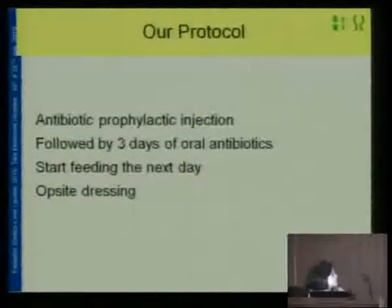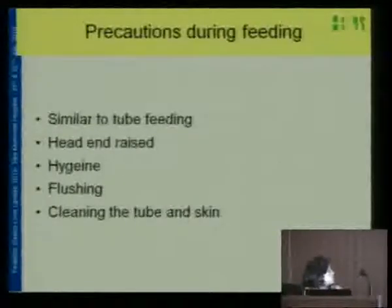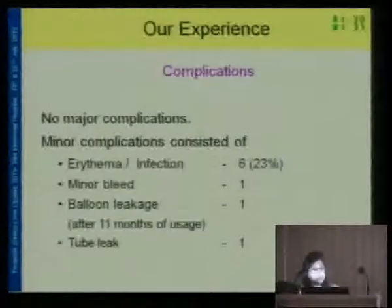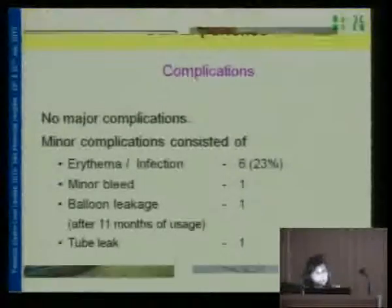We use antibiotics for 3 days and an offside dressing so that we're able to see the site. We use kitchen feeds and formula, especially at night, and we resort to intermittent feeding. The same precautions that you take for tube feeding have to be taken. Don't keep the patient lying down when you want to feed just because there's a PEG. We've had no major complications, but minor ones, especially infection. Once we had a nosocomial infection, and that was a nightmare requiring antibiotics. So you've got to be quite careful.